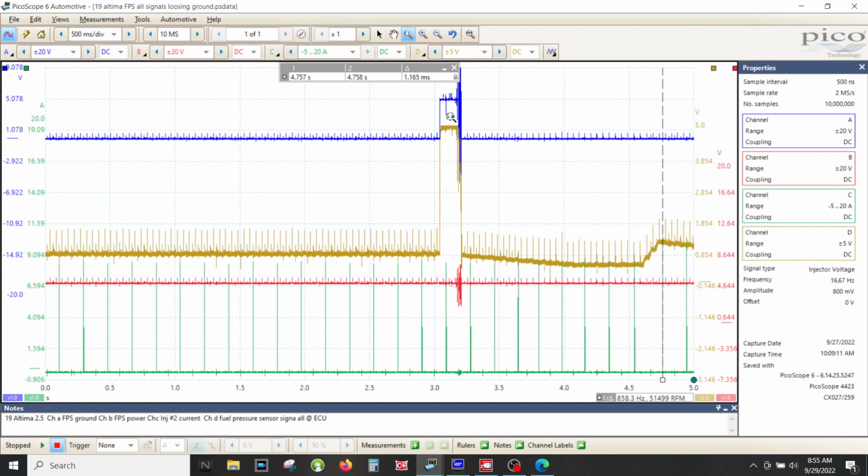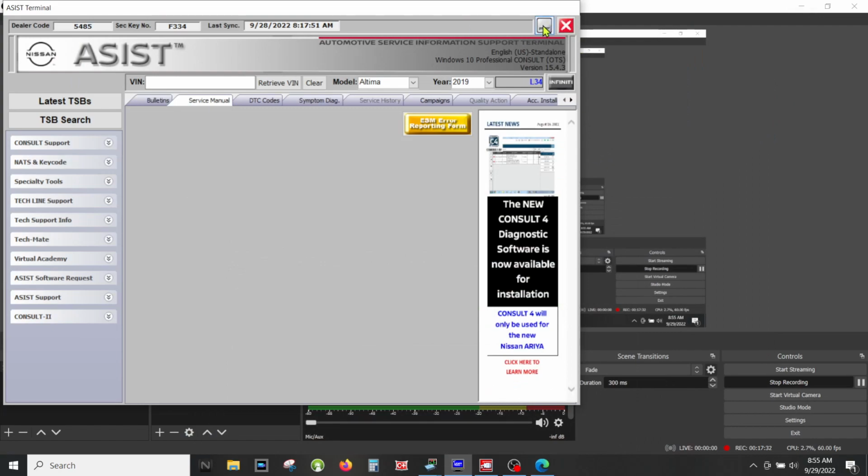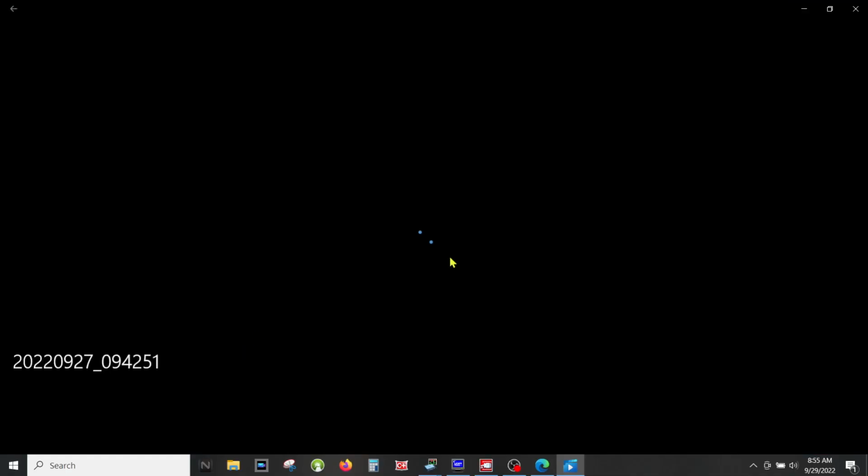So once I saw this, I have lost a ground. So I've got an issue with the computer itself or the pin fit at the ECU, because all this testing is at the computer. So let me show you a little video. If I can get this to come up. Let's see. Exit out of a bunch of screens here. So let's watch this little video here of me getting it to act up.